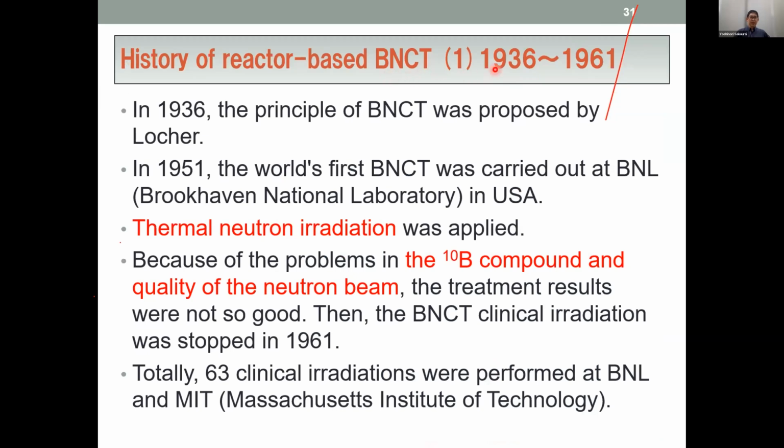So that is the history from 1936 to 1961. In 1936, the principle of BNCT was proposed by Locher. In 1951, the world's first BNCT was carried out at Brookhaven National Laboratory in the United States. At this time, thermal neutron irradiation was applied, because of problems in the boron compound and the quality of the neutron beam. At that time, the boron compound was not BSH or BPA. So they did not have a good boron compound, and the treatment results were not so good. Then the BNCT clinical irradiation was stopped in 1961. In total, 63 clinical irradiations were performed at Brookhaven and Massachusetts Institute of Technology.